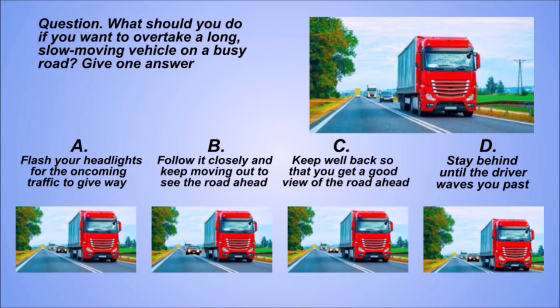Question. What should you do if you want to overtake a long slow-moving vehicle on a busy road? Give one answer. A. Flash your headlights for the oncoming traffic to give way. B. Follow it closely and keep moving out to see the road ahead. C. Keep well back so that you get a good view of the road ahead. D. Stay behind until the driver waves you past.